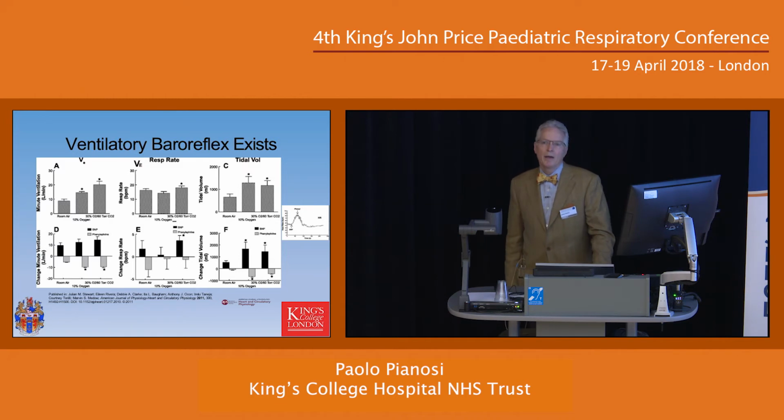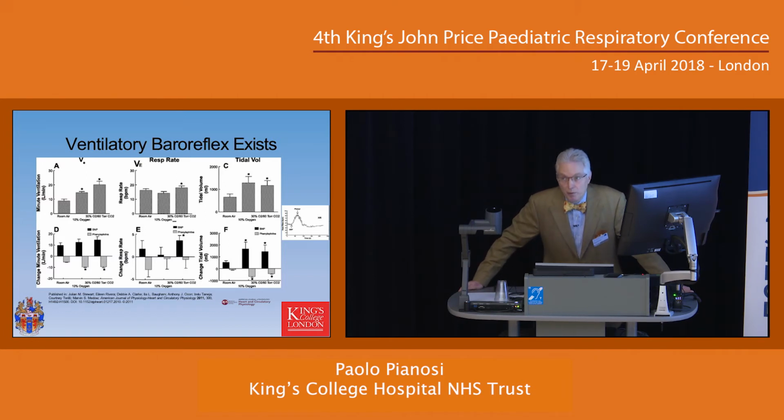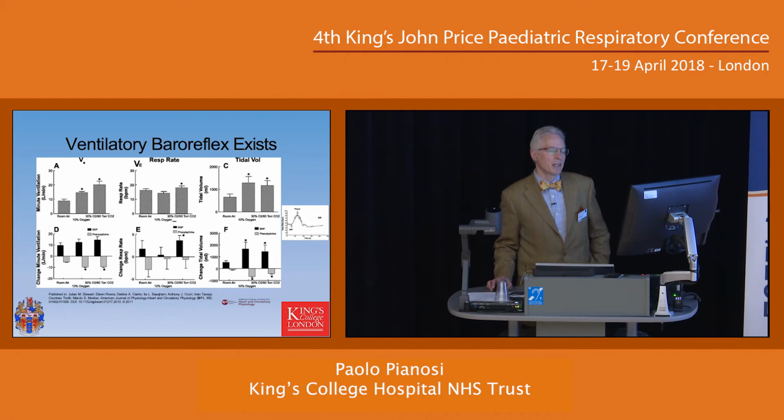So, my colleague, my friend Julian, demonstrated that there is actually a ventilatory baroreflex. So that's right. You change your ventilation not in response to a change in PO2 or PCO2 or acidosis, but in response to a change in your hemodynamics. And he did this using something called the Oxford maneuver, and that's what this little inset here is.